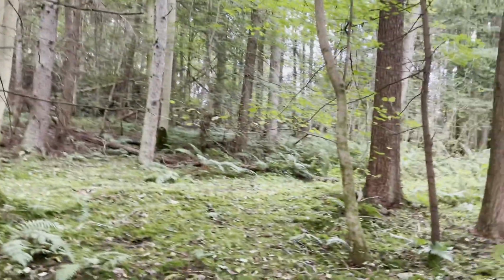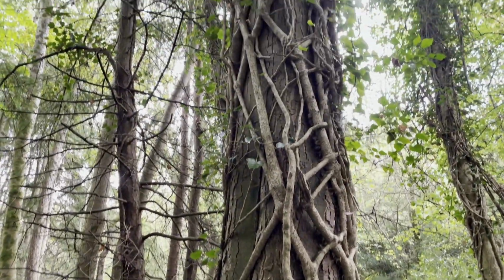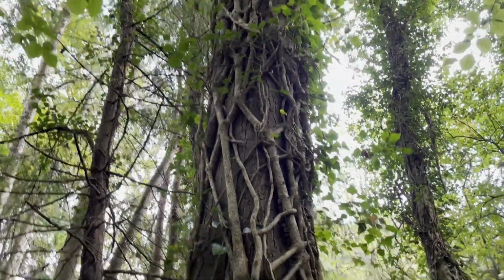Well, I was on the John Muir Way path, but there's a wee dirt path leading off. I've come across these vines growing up these trees. Pretty cool, eh?